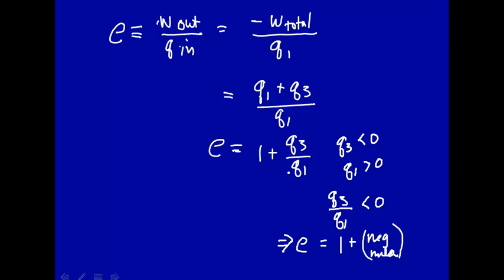So you can't transfer an infinite amount of heat into the system. That would make that efficiency 1. Or you can't have no heat come out of the system. Q3 can't be 0. This implies then that the efficiency is less than 1. All right, so you can't get a 100% efficient heat engine.